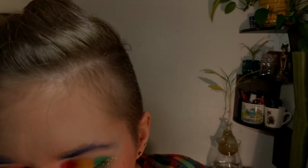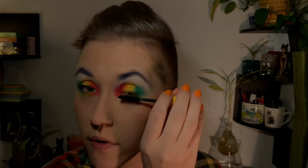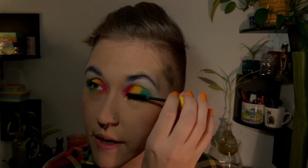All right. And then the Colossal from Maybelline, my very favorite mascara. Gonna go ahead and start from the outer corner and just blink a couple times. I do want to get some black on my eyes in this look, so I want to make sure that I have pretty dark mascara, and then I'm probably going to do a pretty thick eyeliner.